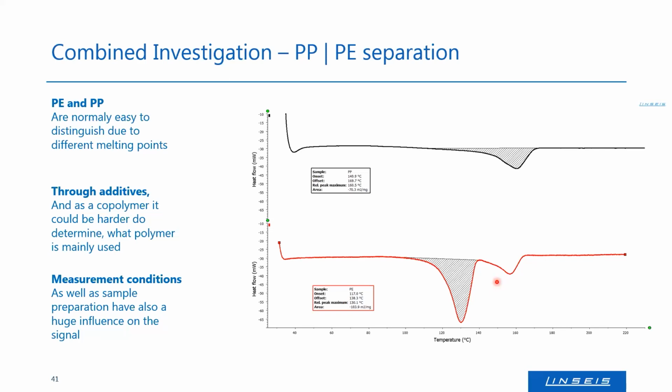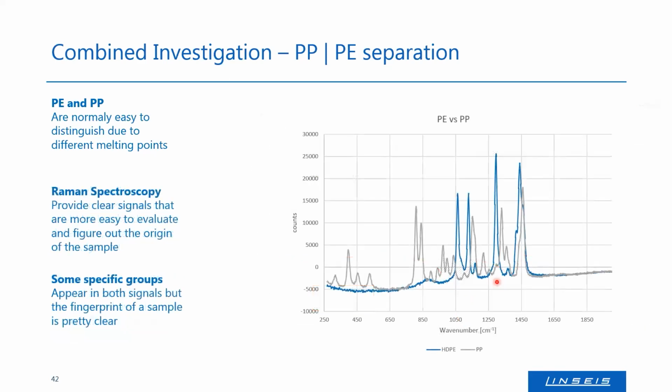And therefore, the Raman spectrometer helps us. Of course, we have sometimes the same peaks like here at 1450, but there are some specific peaks we can see here in our spectrum at around about 800, you can see here from our polypropylene. So it's a good fingerprint. So it's easy to separate our samples here. And this is how the spectrum helps us.